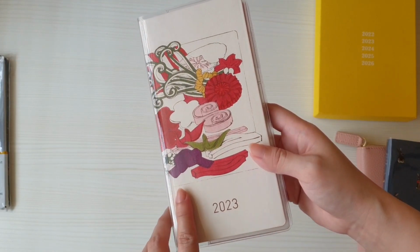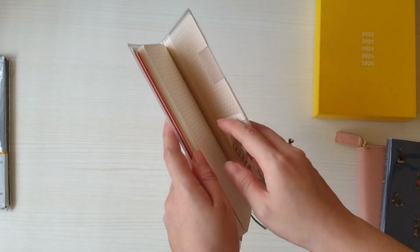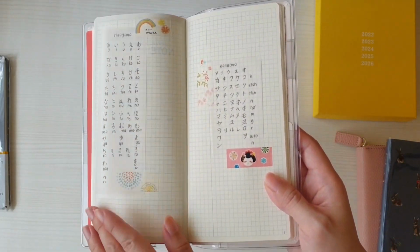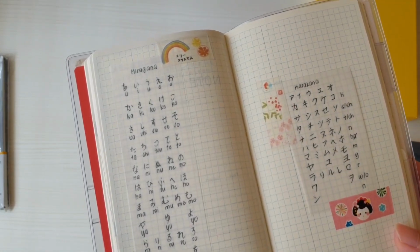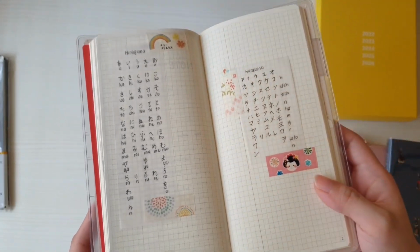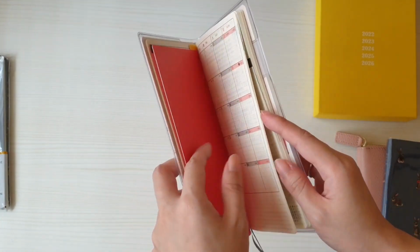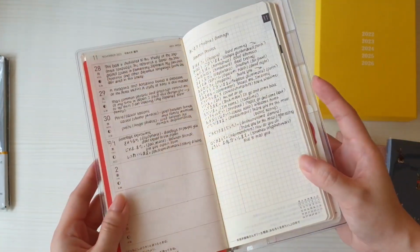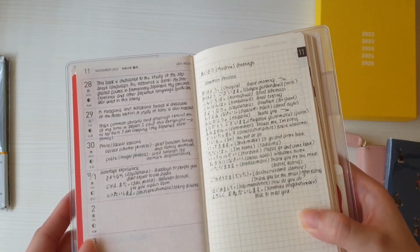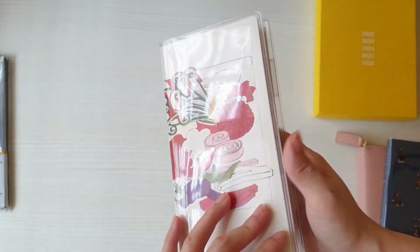Moving on to the next item, we have here the Shibata Zeshin Hobonichi Weeks. This one, I don't really use it with the dates. I disregard the dates and I use it to study Japanese. So I have this hiragana and katakana board here at the notes pages for my reference if I ever need to review on the hiragana and katakana. And well, I don't really use it with the dates, so I haven't written much. I do have here one lesson on the greetings and introductions in Japanese, but yeah, I haven't written much on it.